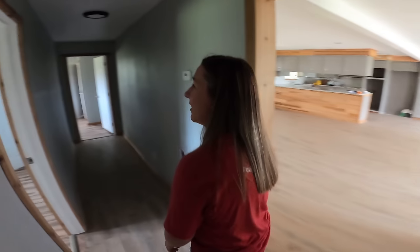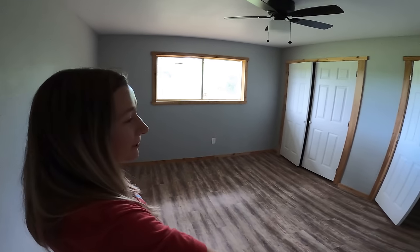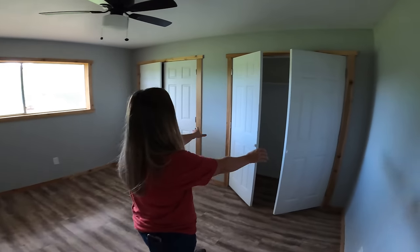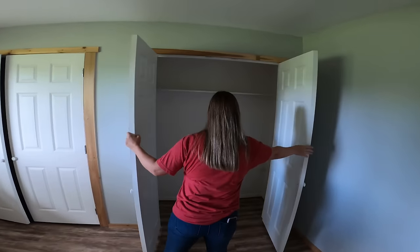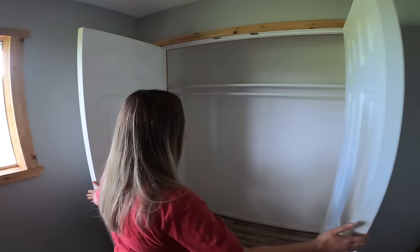All right, off to the middle bedroom. Oh, man. And I think this is going to be Caden's room. We've kind of let the girls decide, but they like the front room better. But another really big room with two huge closets again. They aren't quite as deep as ours, but they're still ginormous.